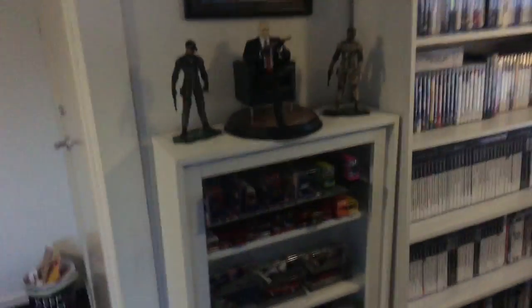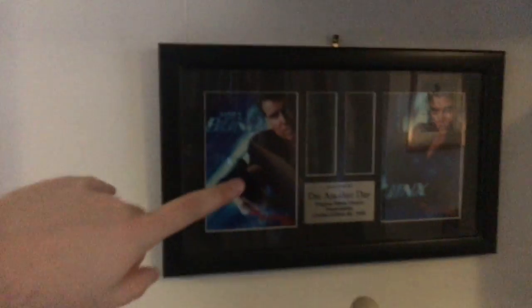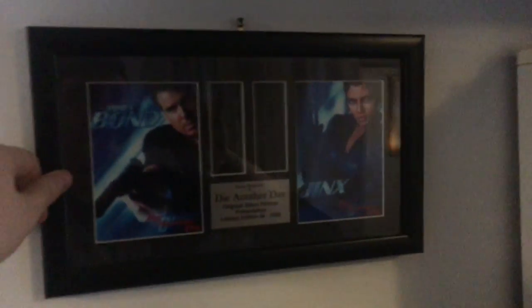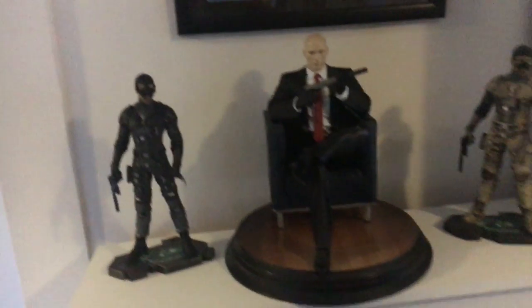And then you've got the green screen on the floor. I'm not entirely sure if you guys can see that, but here it is right here. And it's retractable. I'm not going to push it up or anything like that. But this is probably the coolest section of the room. You've got a limited edition movie film, oh, I don't know what it's called, film cell, there you go, from Die Another Day in 2002, pretty cool. You've got a couple of Splinter Cell figures and Hitman himself, just sat in the middle.